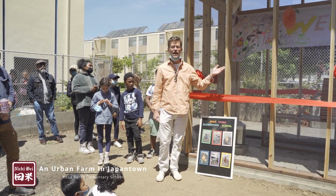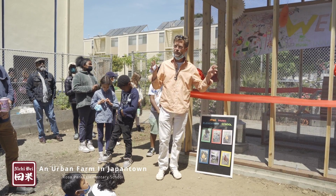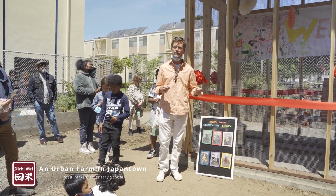And then beyond that, as I was saying earlier today, I consider this kind of a spark, what I call a spark project. It was designed to inspire curiosity, but also not just for kids, but for the neighbors, and to bring awareness and curiosity to this space.